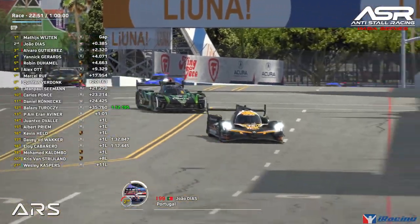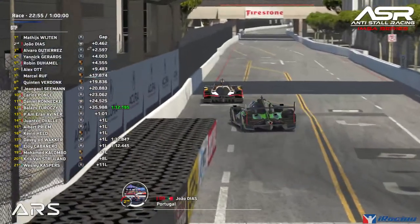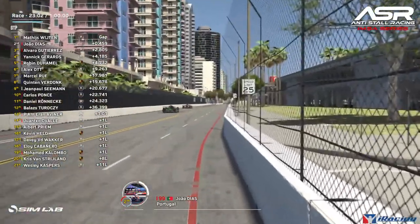Got about a third of the length of the track clear in front of the leaders, so this might be Yao's best chance on either into the braking zone here, but he's a little bit far back, or maybe into the braking zone of turn one.